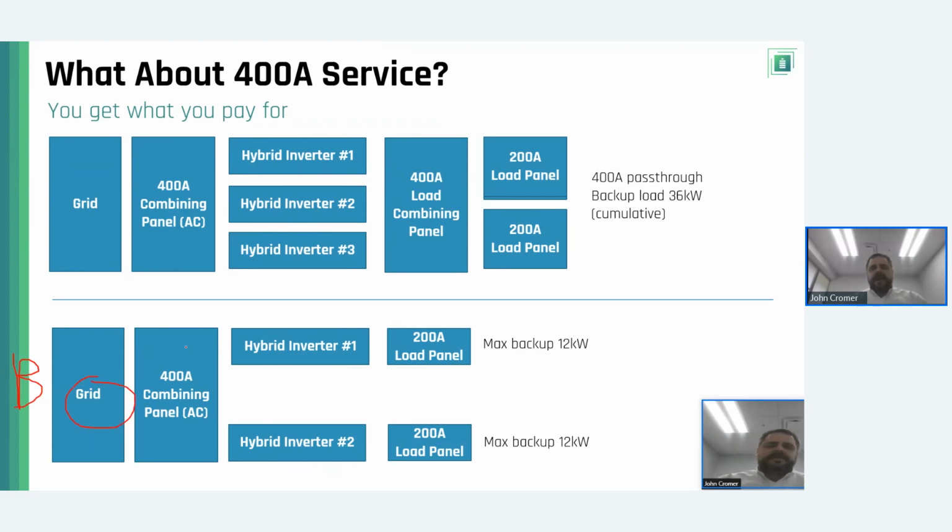You have the grid come in, and more often than not, whether it's in the meter base or some kind of sub panel, your 400 amp service comes in and then it splits off into two separate 200 amp panels. And so the retrofit option would be to put two 200 amp pass through hybrid inverters, one inverter on each panel. Very simple project to do it that way. But the problem is when the power goes out, you only have 12 kW of power, and that is not going to be cumulative. You do it this way, you only get 12 kW on panel A, and you only get 12 kW of power on panel B. And, for most 400 amp home services, 12 kW on either panel is not going to be enough.